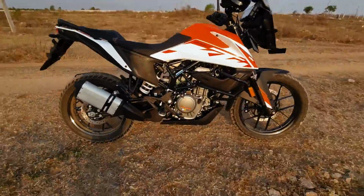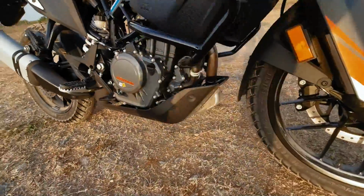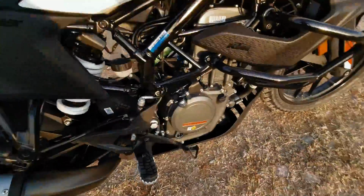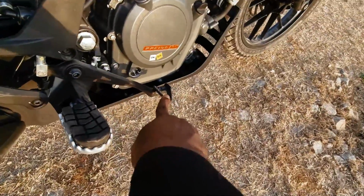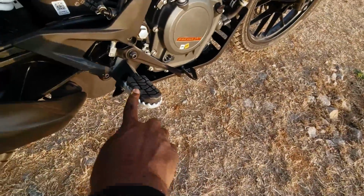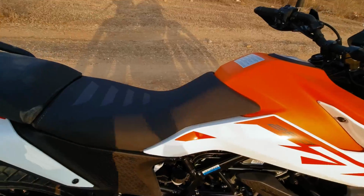Now one more thing you need to understand is the ground clearance is 200mm. You also get a good quality bash plate here to protect the engine compartment. You do get open teeth foot pegs, and with rubber mounts, you can remove the rubber mounts while tackling off-road terrains. You get again an open teeth brake lever here, foot brake lever, and this is a good touch that we need on every adventure or dual sport motorcycle.